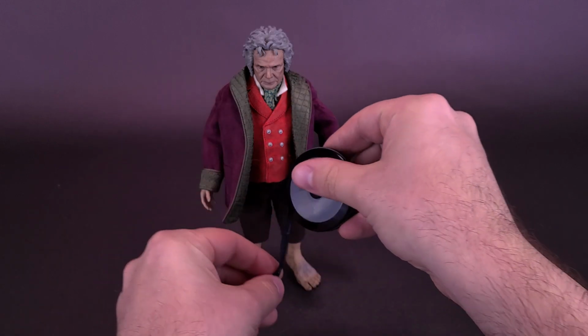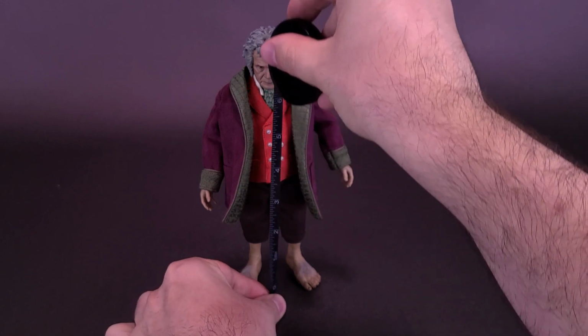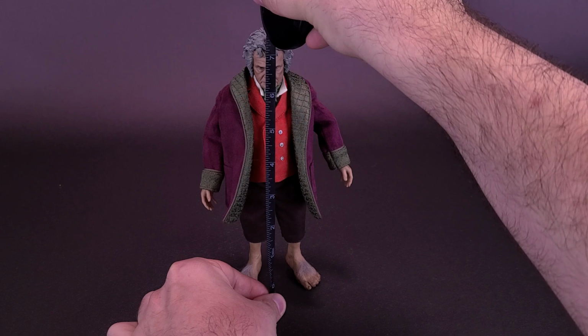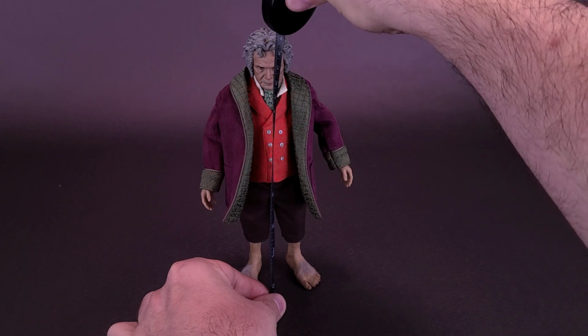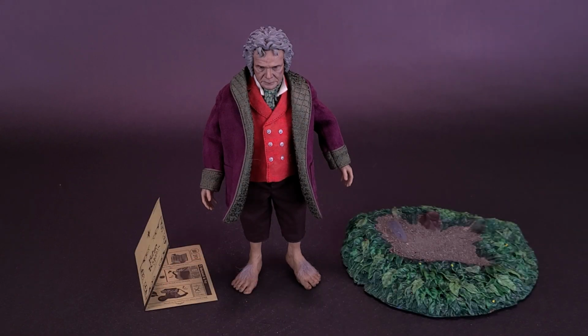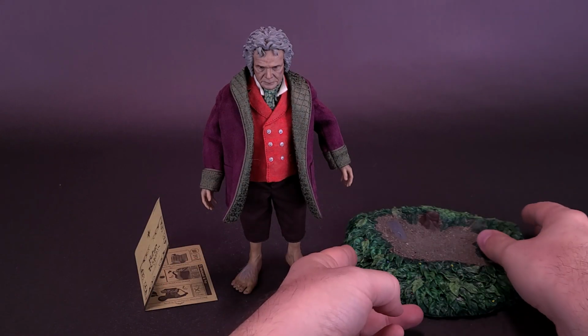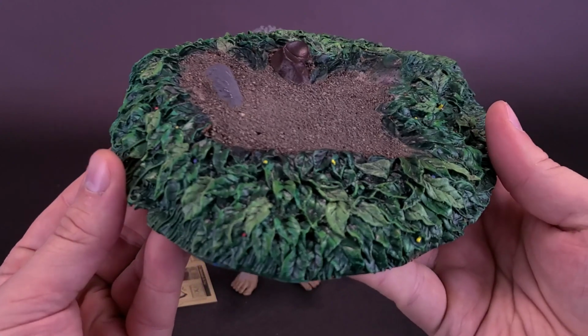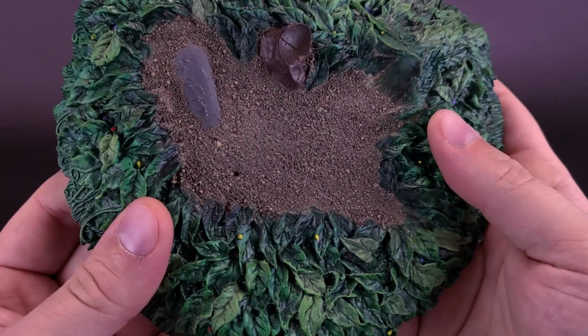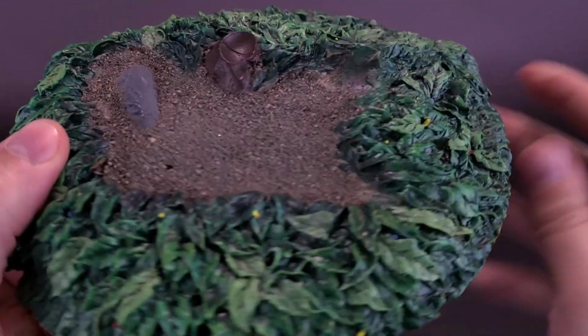Let's go ahead now and grab the tape measure just to see how tall Bilbo Baggins stands. And taking it right to the very top of his head, he's about 7¼ inches in height, or about 18½ centimeters tall. Well, maybe first what we'll do is have a look at the display base that comes included with the figure. The base feels like it's been cast in resin by the weight and just the texturing of the material that they would have used here.